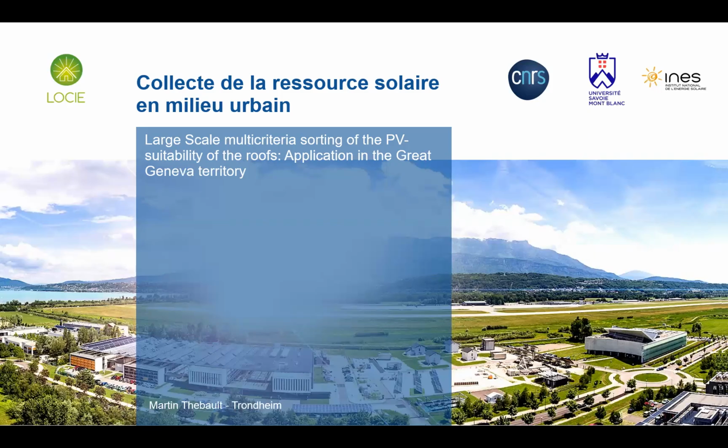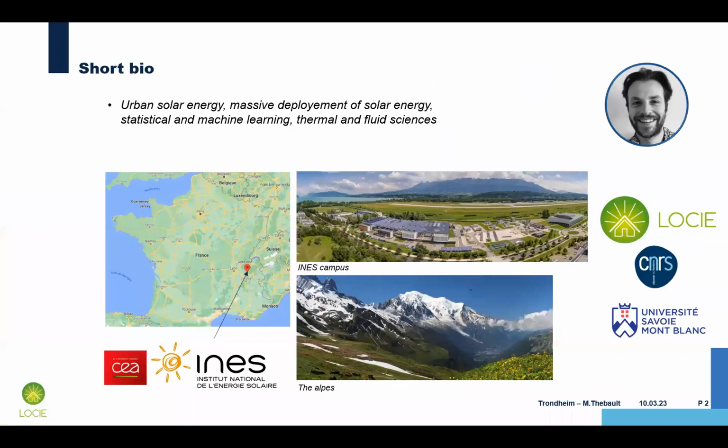Okay, so thank you, Gabriele, for inviting me to present here. Today I will talk about one of the works we are conducting on large-scale multi-criteria sorting of roofs for PV suitability. Very quickly, I work at the CNRS, the French National Center of Scientific Research. It's based all over France, and I'm based here in the National Institute of Solar Energy in the Alps, so I'm used to this type of weather, but for the last 2 years we have had no snow anymore, so it's pleasant to see snow here.